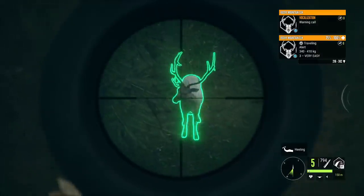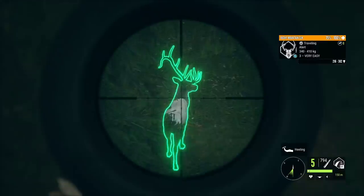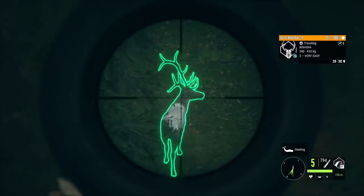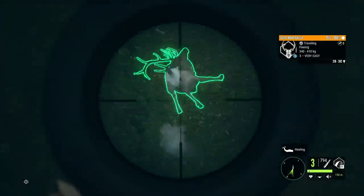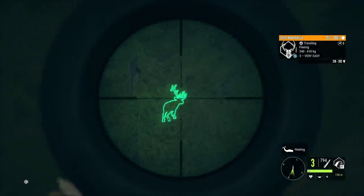There he is, right there. Let's see if we can get a lung shot. He is giving us kind of a very rough angle. You know what? Maybe. Oh, he moved just a little bit at the end, but I think the second shot might have saved that.